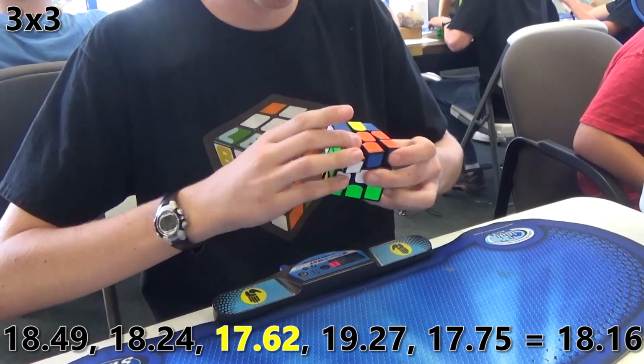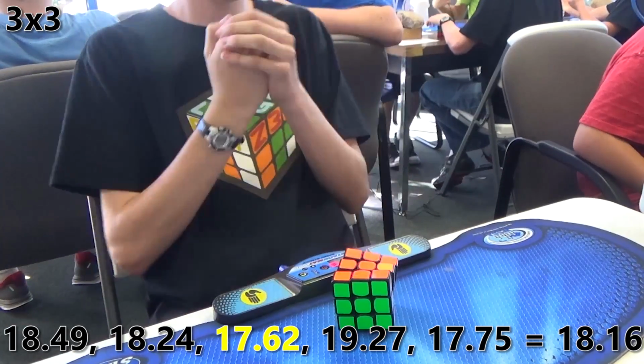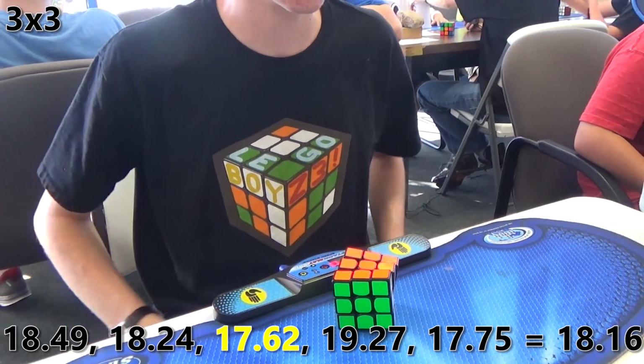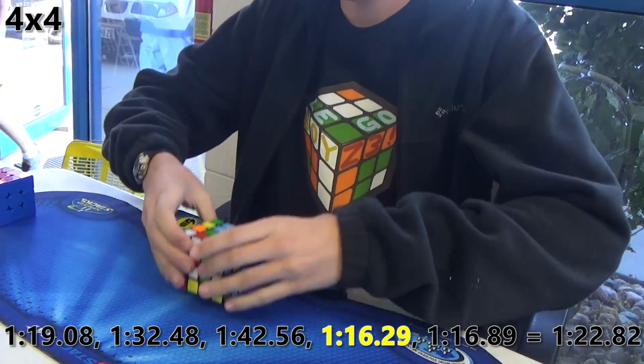But I really was turning really fast right when I did that, and I had really good look ahead and some lucky cases, so it turned out really well. I got some good singles and a good average.